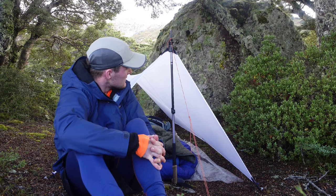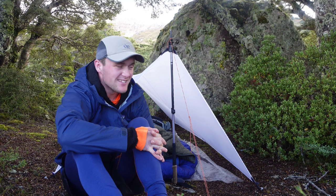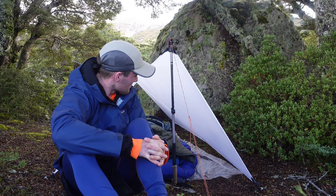Seems to be holding up so far. I wouldn't look too closely at the stitching. Nylon's hard to sew, and I'm not exactly the best sewer. It was a real fun project though, and I'm looking forward to using it a bit more.